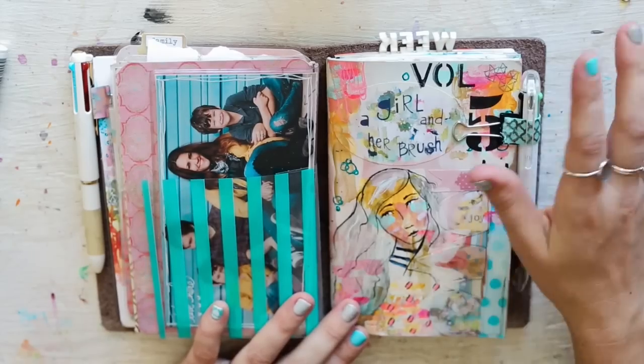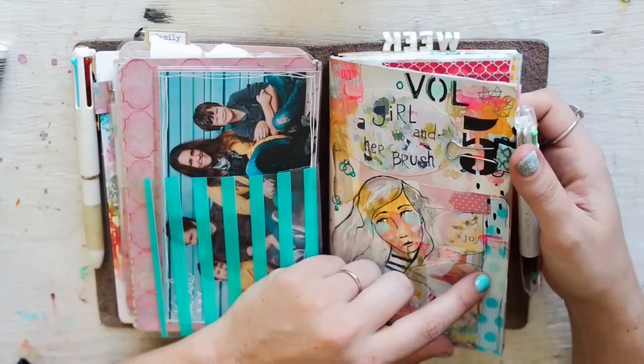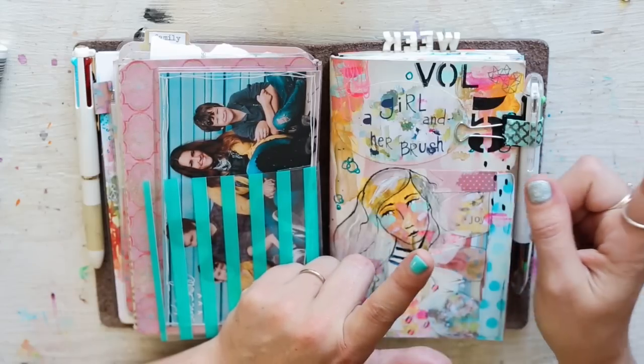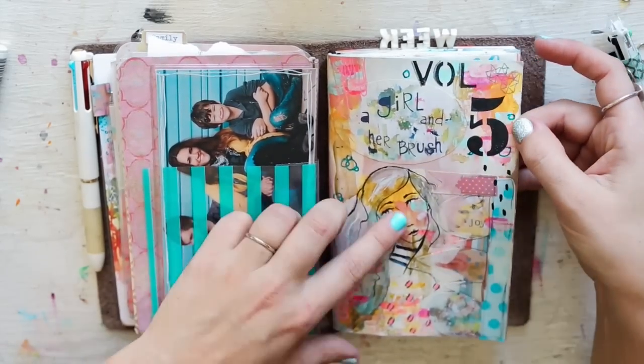And then last and least, why did I say last but not least? It is last and least right now. Not least, I guess by importance, it is not least. Oh, that's what they mean by that. I think I just got that statement. Okay, last but not least, this is my journal. And it's my volume 5 journal.